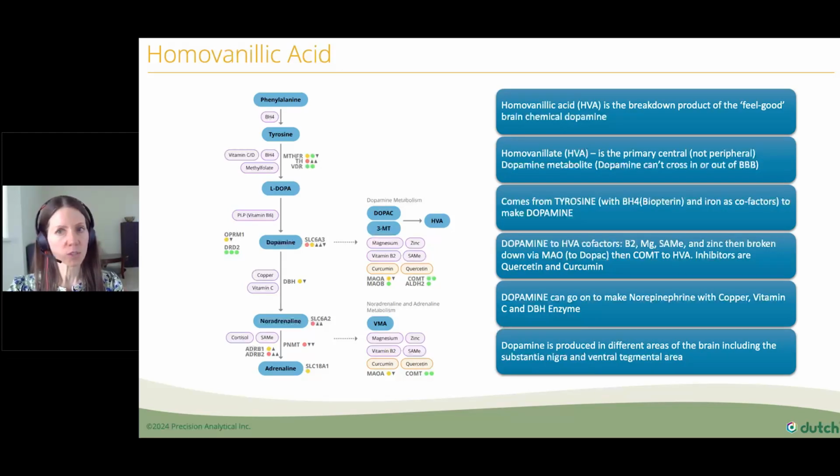The DRDs, which are dopamine receptors, are activated by dopamine, and the main metabolite of dopamine, HVA, is filtered out by the kidneys and then excreted in the urine.